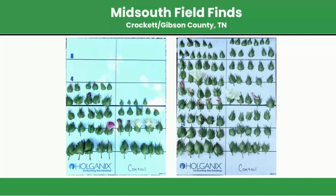It had the nutrients there to be able to help get it through the growing season, and saw really great success. On the left-hand side, we had about a 50-pound increase, and on the right-hand side, about a 70-pound increase. So if you just think of a 50-pound increase on cotton, putting that to dollar numbers, I think the cotton market right now is about 80 cents a pound.